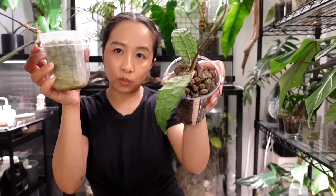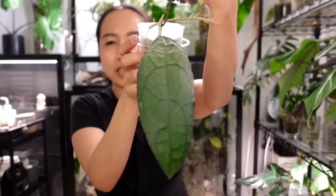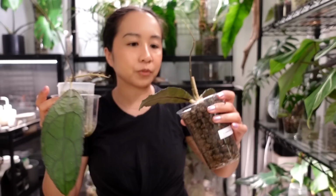I do think I like this form a little bit more than this one. And I think it's because I had this one first and I saw it on where Alice owned it first and I just fell in love with it. And yeah, it's just a little bit darker. The venation isn't so striking. The green is not as bright. Whereas this one is just like a freaking reptile.